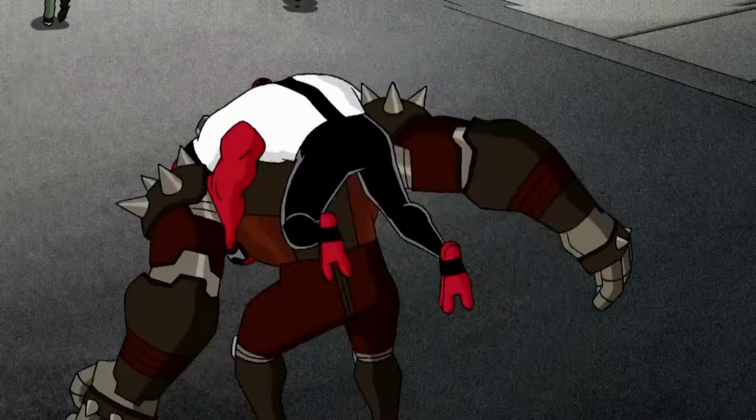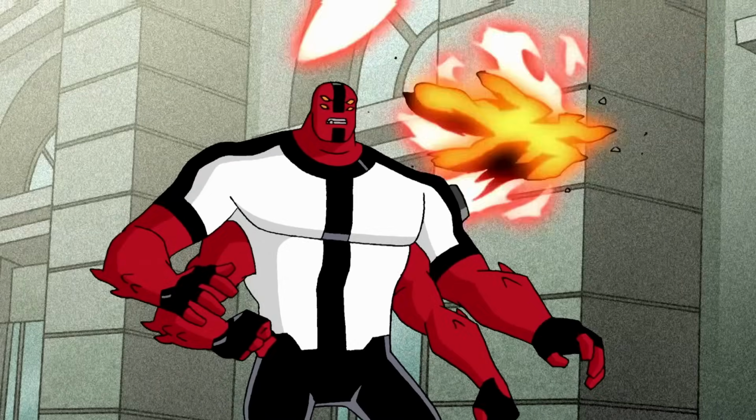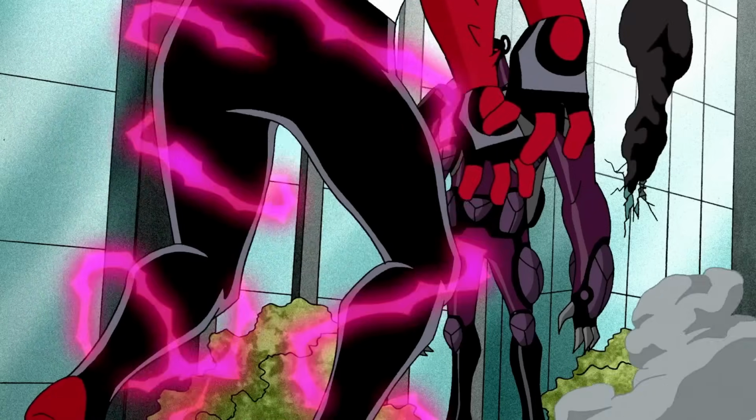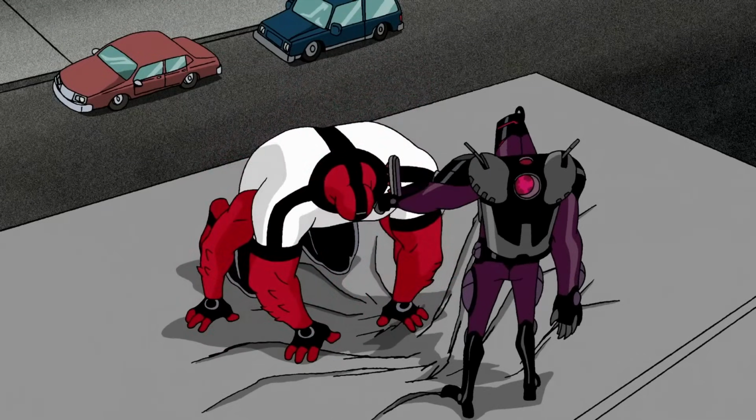Ben transforms into Four Arms to confront him, but 66 arrives, triggering memories of past encounters. Despite Four Arms' efforts, 66 incapacitates him with an electric shock. As 66 prepares to attack, Ben's transformation options dwindle, leaving him vulnerable against the impending threat.